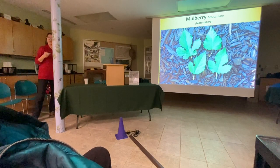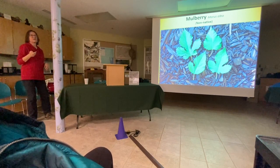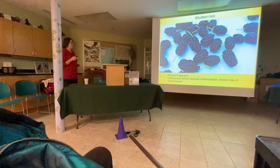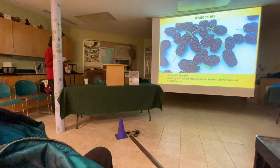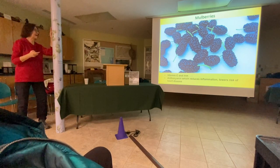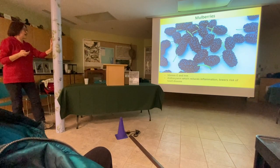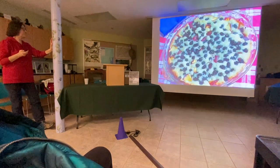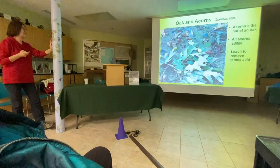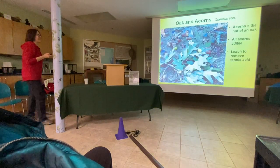I like to say, non-native or invasive species, if you can't beat them, eat them. So, your mulberries. Another fruit that's very rich in those anthocyanins, so very antioxidant. That's good for you. And that's on the mulberry bush. Cobbler. Okay, oops.